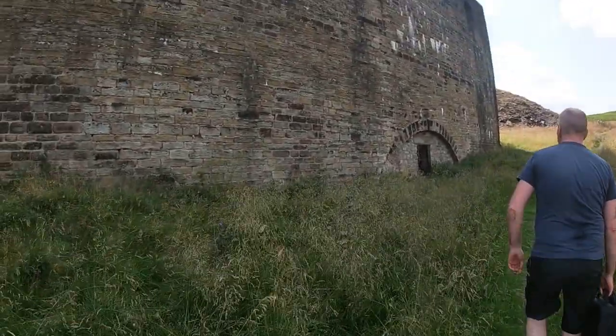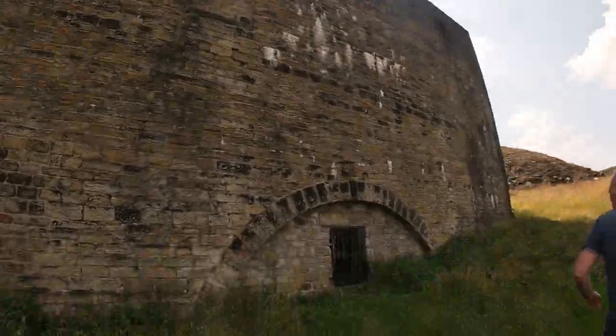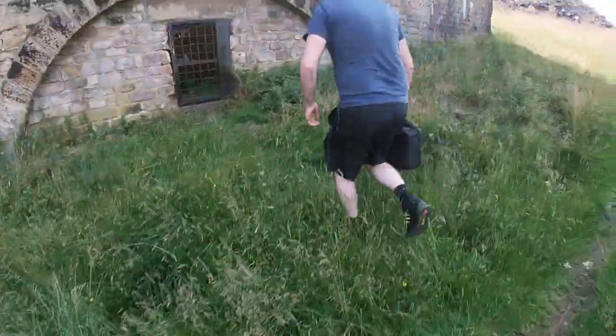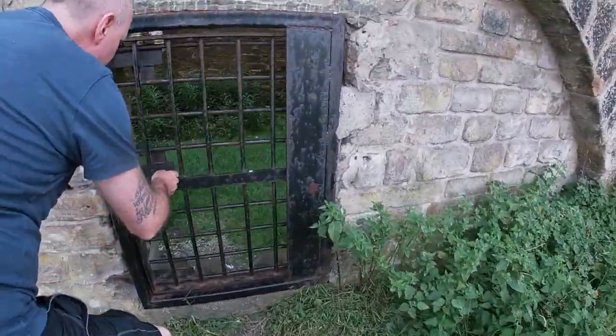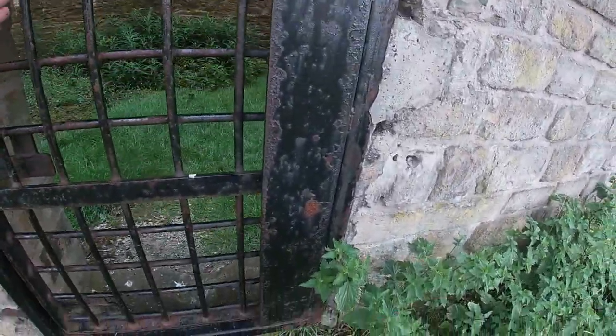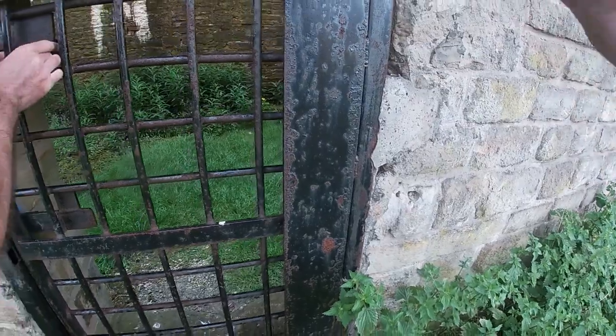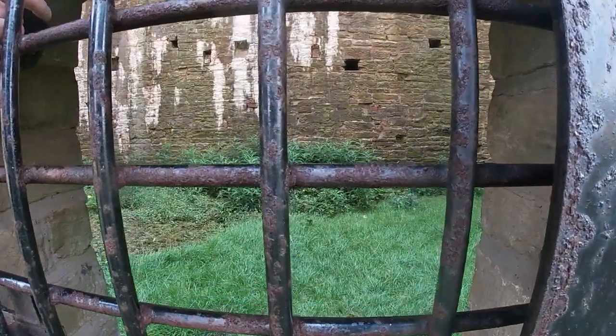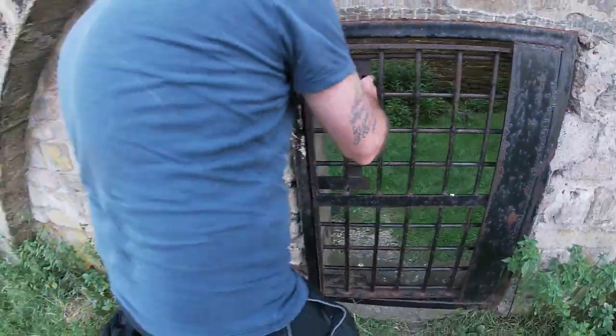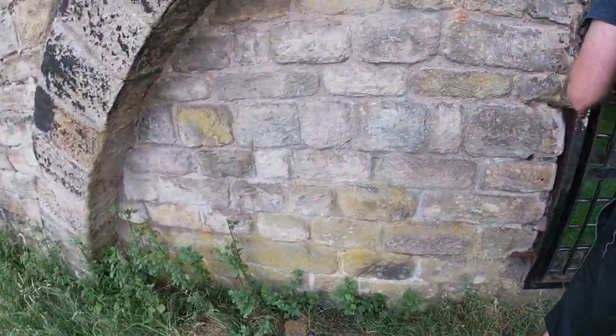Bloody bog roll. Why has it got one arch window up there and the other weird shaped one? Looks like there's a new padlock on top. He's got magic fingers! Nice!